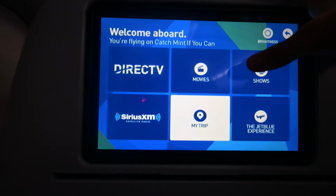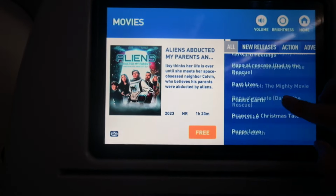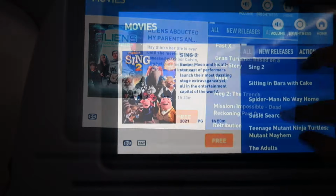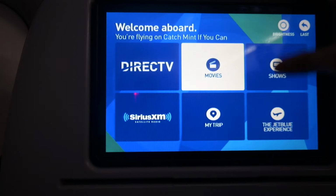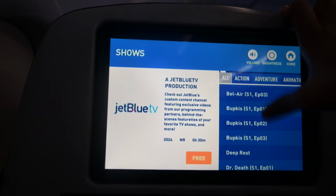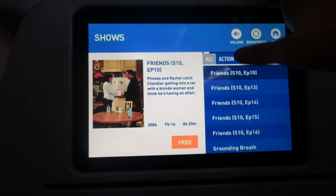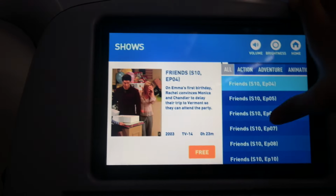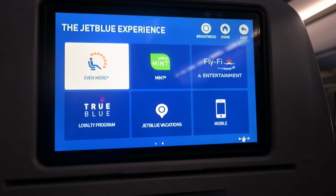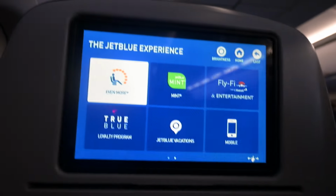Now let's go back home, let's check out the movies. JetBlue has many options here, as you can see. Whoop, that was fast. Shows. Got pretty much every single episode of Friends to ever exist, it looks like. Here's information about Even More Space, information about JetBlue Mint, different entertainment, Wi-Fi things, TrueBlue loyalty program, mobile connections, and more.